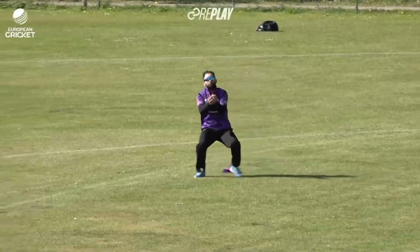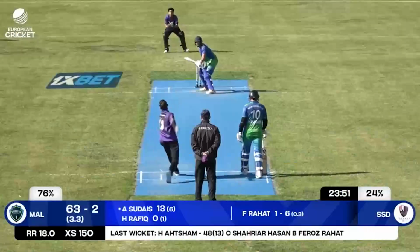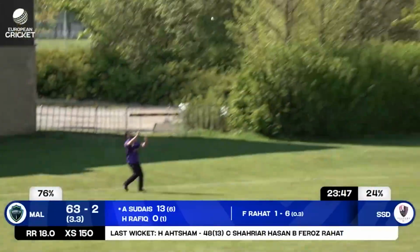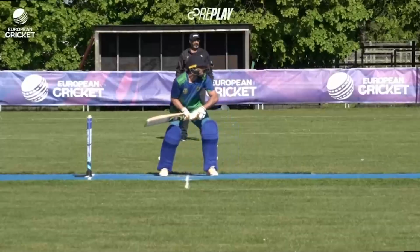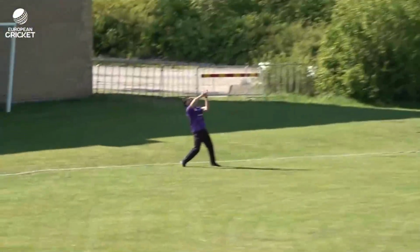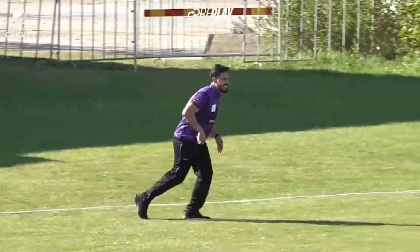So he should. I mean, that's a very easy catch to drop. Shohra Hassan is the man that takes it. As that one's lifted away. Does it have the distance on it? No, it doesn't. And it's a good catch on the boundary by Mujtaba Hakim. A pressure catch. He knew the boundary was lurking behind him. Abdul Sadais goes for the lift over point, but doesn't get enough elevation on it.